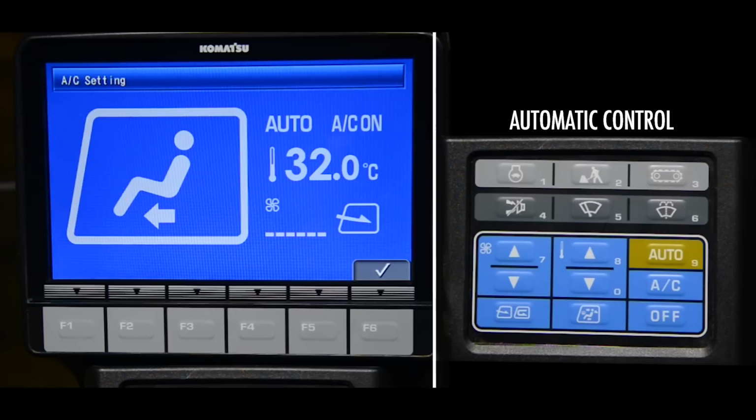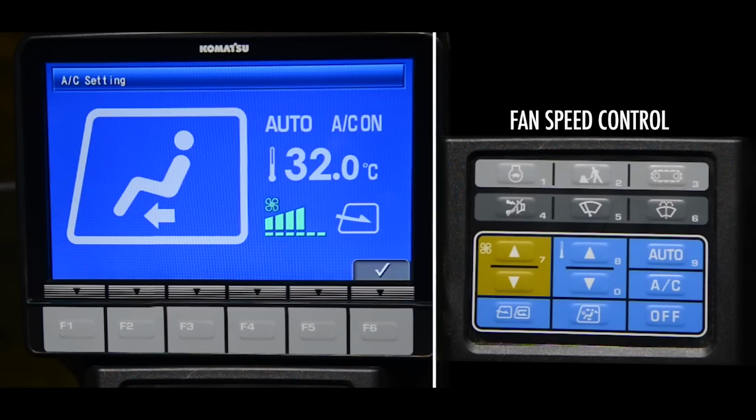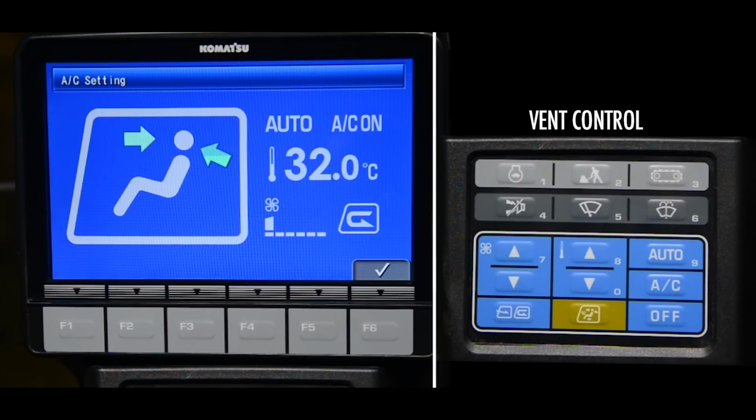Automatic control, compressor on, off, fan speed control, temperature control, fresh air, recirculated air control, vent control, and off.